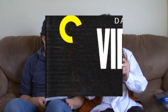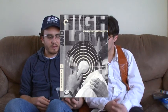I'd be interested to know whose job it is and the process that they go through when designing these covers for Criterion, because I think they do put a lot of thought into it. Well, they did something to this, too. They put what looks like interlaced lines over it, which kind of makes this feel like it's on video too.